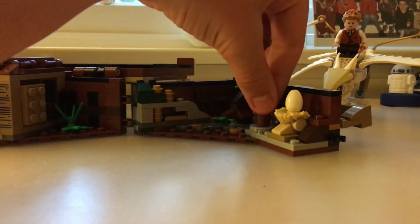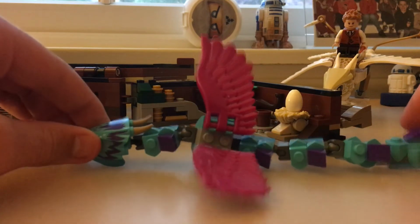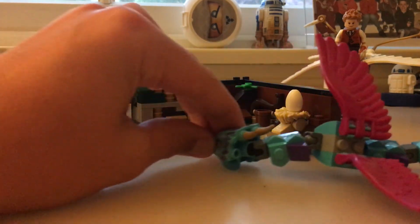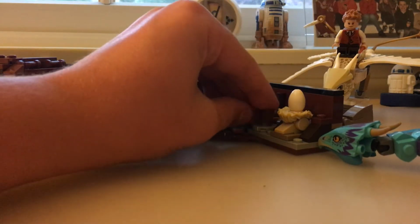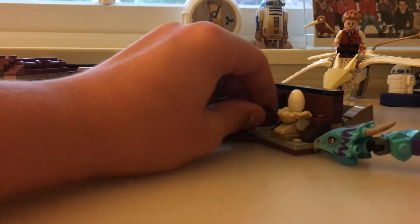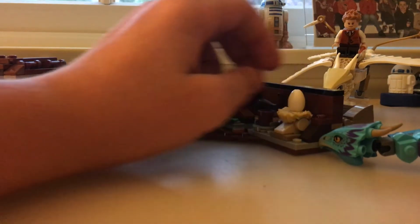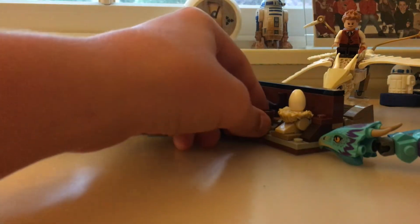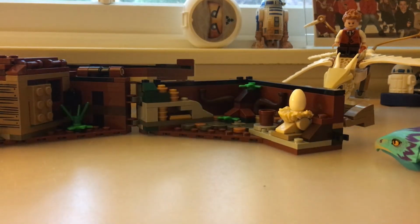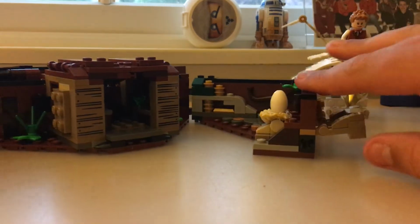There is also a bucket, and I assume this is the area for the snake type thing. I don't know that for sure, but there is a bucket, which I don't know exactly what the bucket would be used for. And then there's the little egg, which I think is incredible parts usage with that Craven the Hunter little minifigure neck piece, and the little handle just fell off the bucket. Oh well.